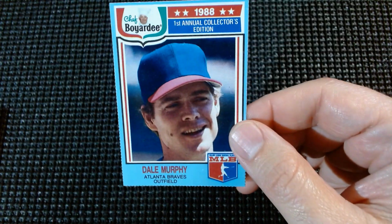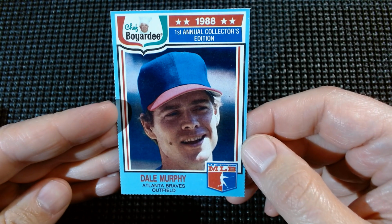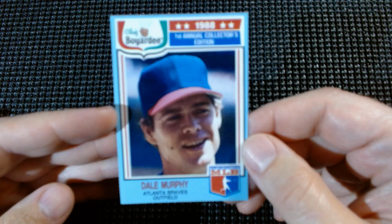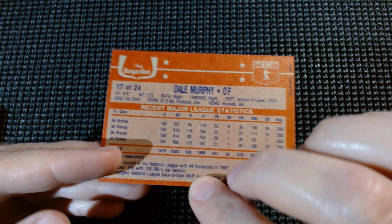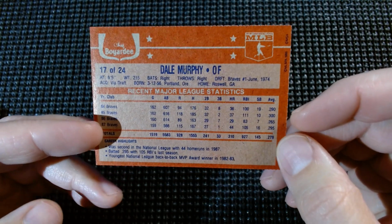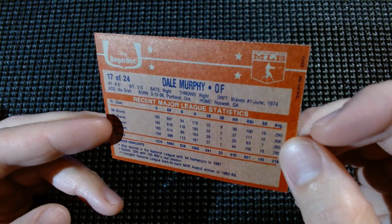Alright, next is Dale Murphy. Who knows? Maybe someday. When I say that, I usually mean maybe someday they'll get in the Hall of Fame. Number 17 of 24. That looks in really good shape.